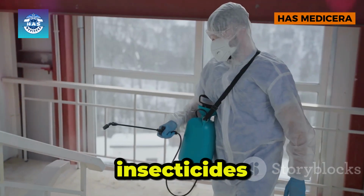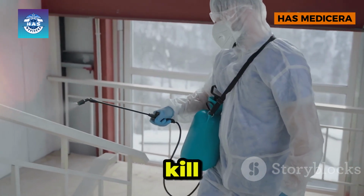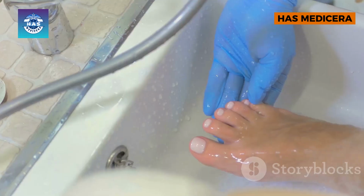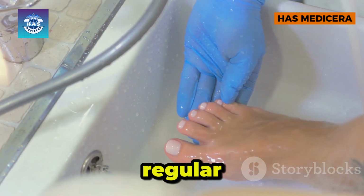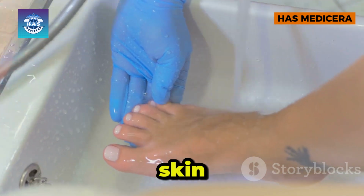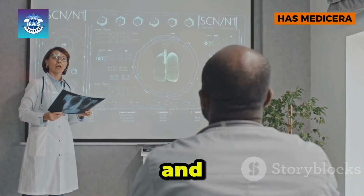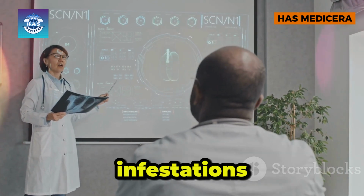Use insecticides. Spraying infested areas with safe insecticides can help kill fleas before they attack. Encourage hygiene. Regular foot washing and moisturizing can prevent jiggers from latching onto the skin. Raise awareness. Educating communities about jiggers and their impact can help prevent infestations.